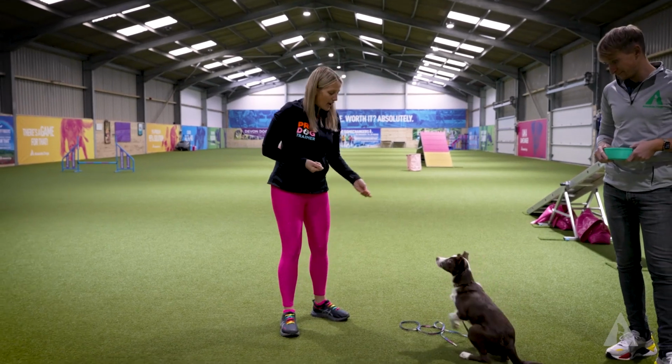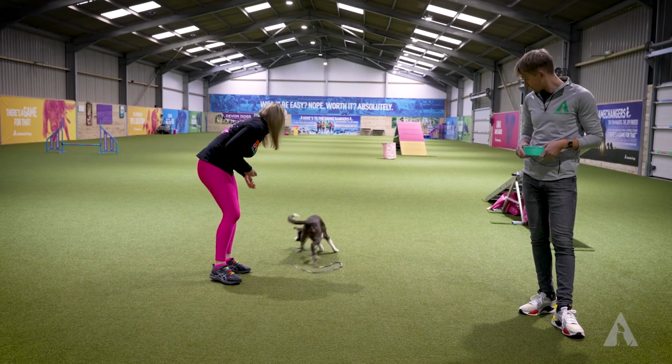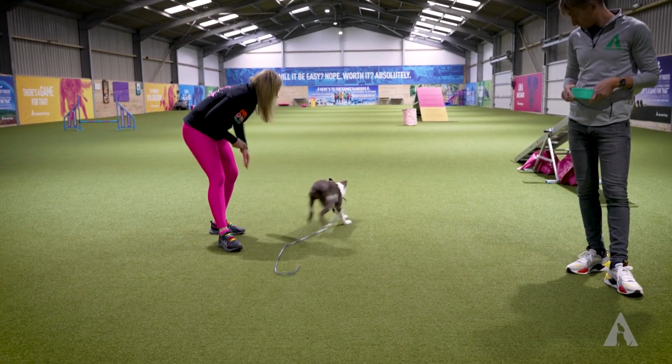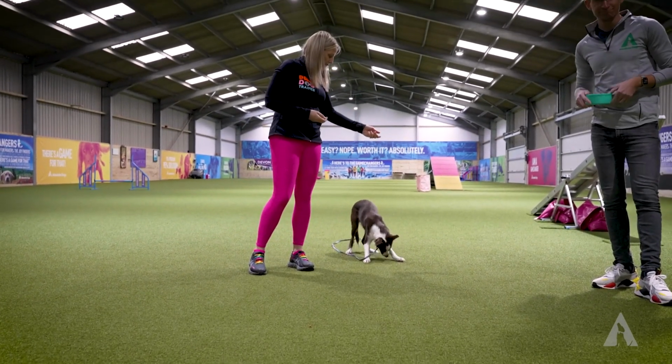Other things for her, I do quite a lot of thrown food. So she actually has really good tracking when she's throwing. So I've done a lot of that because she's very movement driven. And so I think that for her is suitable.